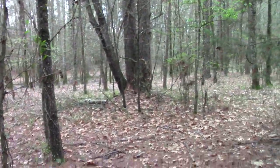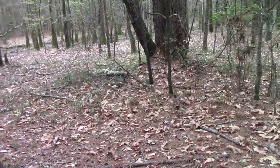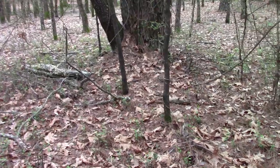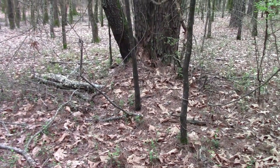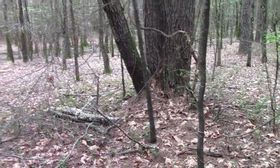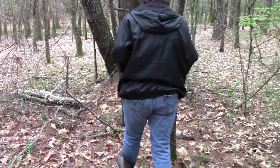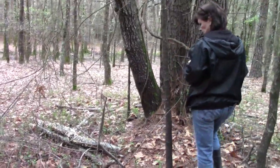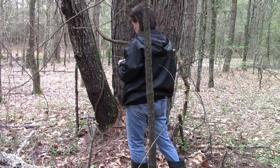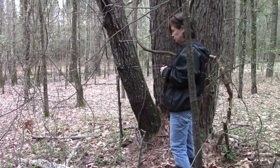Now there's another one of those areas around the base of this tree that has been all pushed out and looks like it's got butt prints around it. And if you're sitting there, you're overlooking the bottoms. Cross. You just hear the two rock clacks?